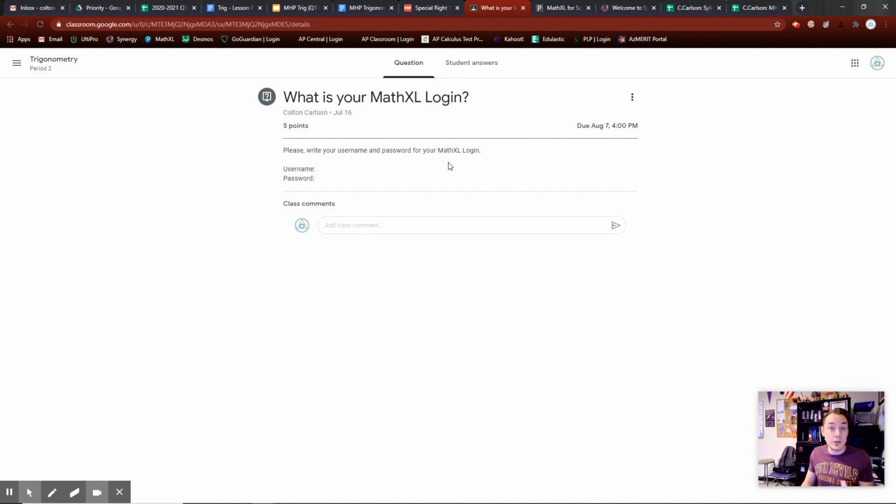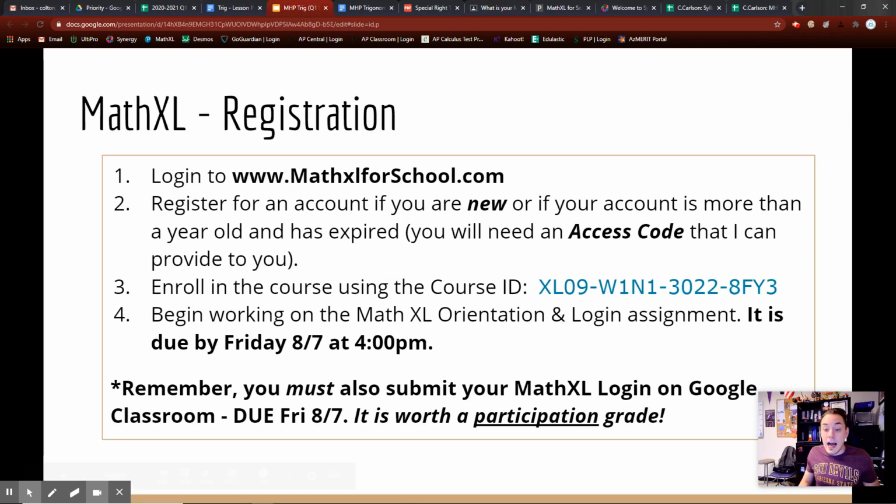If I don't have it, and if you don't remember it, then that means you will have to click on forgot username and password, and then type in your school email, and then you'll have to go through that whole refresh and create a new password and everything. But then if that's the case, go back to this assignment and fill it out. Okay, I did that really fast. Most of you are actually on MathXL from my previous students, so you're a blessing to my heart. So thank you. All right, thank you so much.